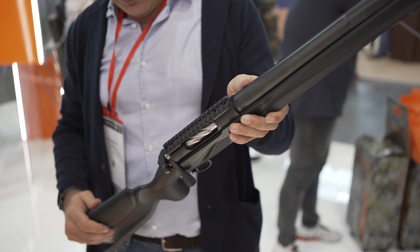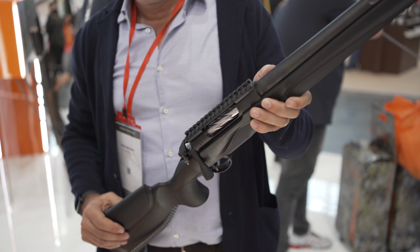And we use the 450 Bushmaster just for the United States with the Momentum name, not in Europe, because in Europe it's still not a very popular caliber. I mean, it's also difficult to get the ammo.